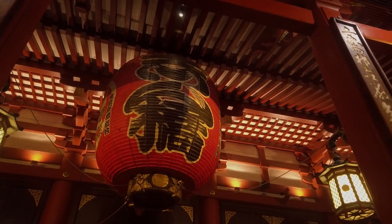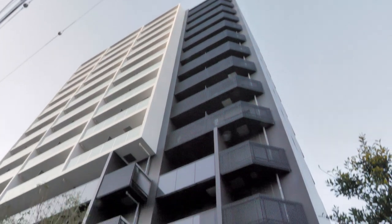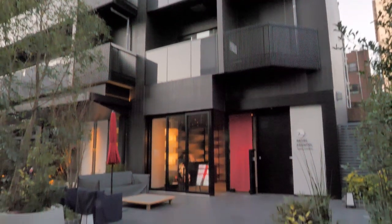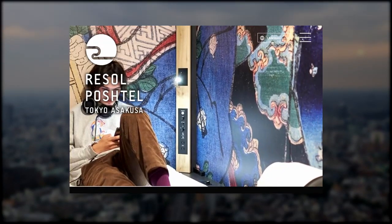In the heart of the most touristic spot of Tokyo, Asakusa, I will test this evening a brand new hotel. RESOL POSHTEL closed the concept of cabin hotels with a beautiful Japanese design.